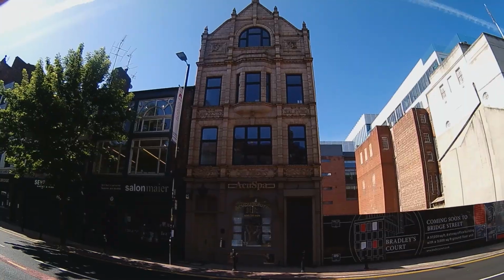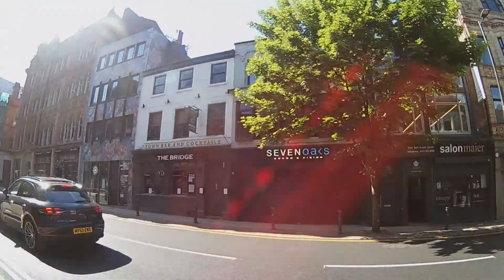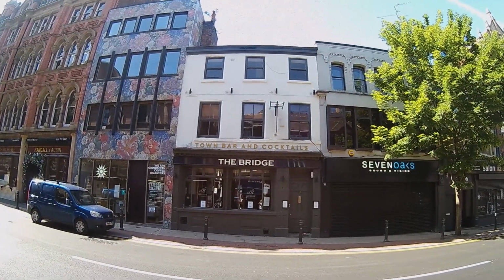Okay, we're going to move on to pub number 5, which is basically next door. Or number 6 indeed. Sorry, number 6, which is basically next door. Wow, that was a long walk. It must have been at least 20 metres.